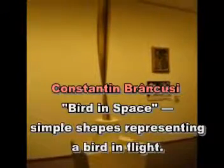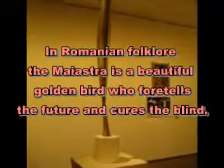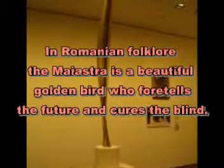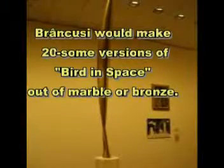What in the sculpture suggests the idea of a bird to you? To me, it looks like a bird's wing, a bird's feather. Something that flies, something that can go through the wind easily and effortlessly. Something aerodynamic.